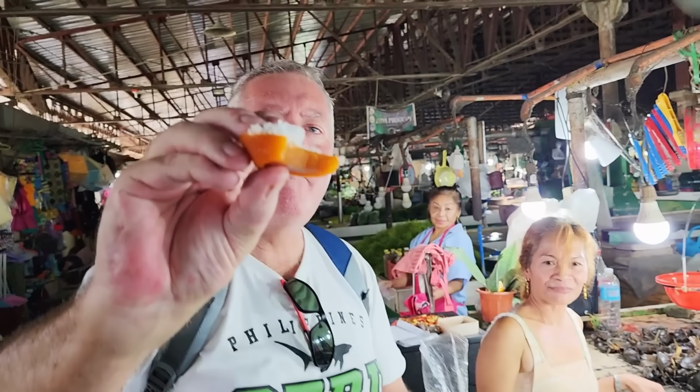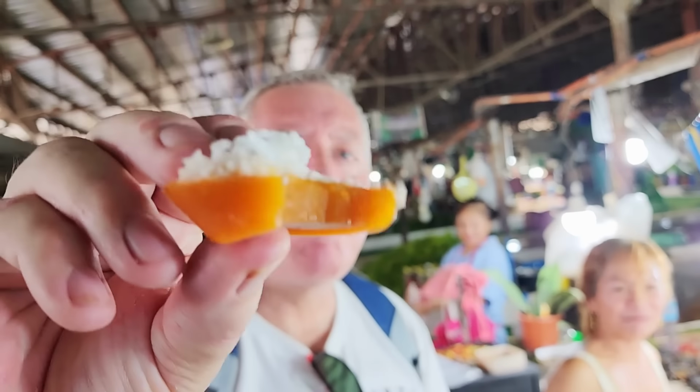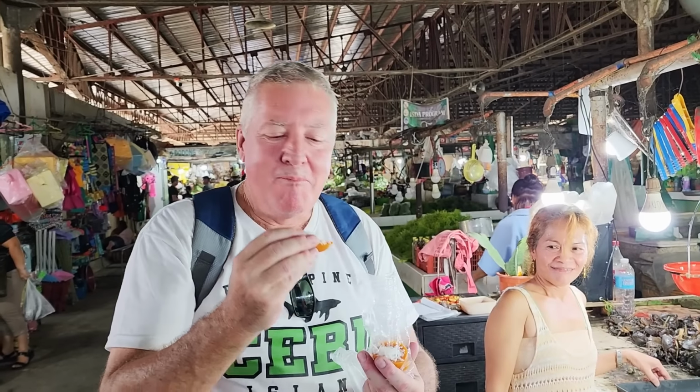It's like jelly. I'm just going to bite a bit. Mmm. It wobbles. What does it taste like? I don't know. It's awesome. It's coconut jelly. Yum. Just had a bite. It's not all sweet. Quite nice. Yeah, it is.